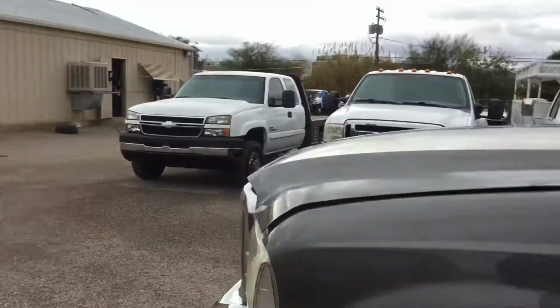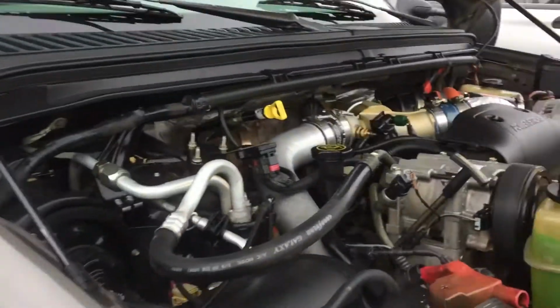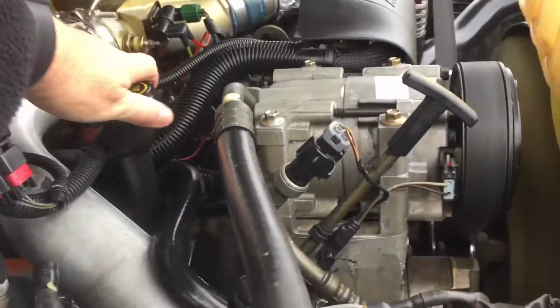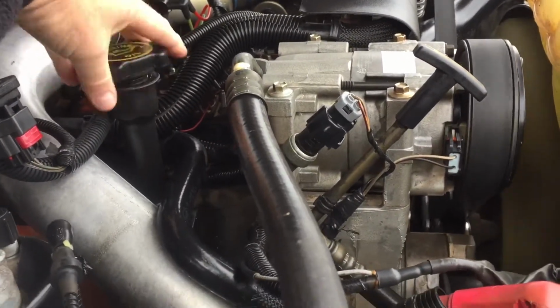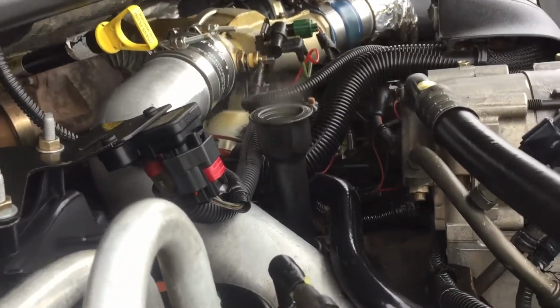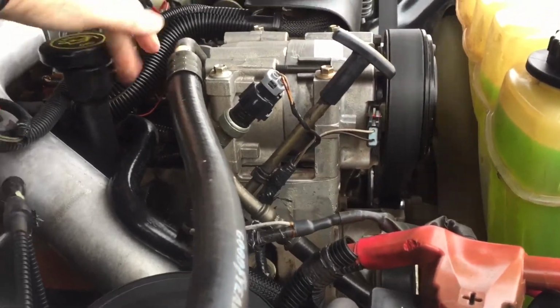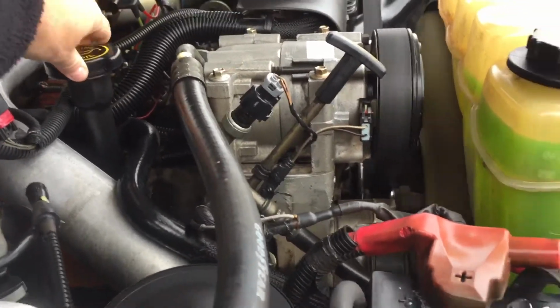All right, let's see. I'm going to open up the hood. I'm going to take off the oil cap, show you how much blow-by it's got. I've already seen it, and it's pretty much average, maybe a little bit less than usual. Very normal for a 7.3, but you need to see with your own eyes. That's actually not bad at all for a 250,000 mile 7.3. I would say that's less than normal.